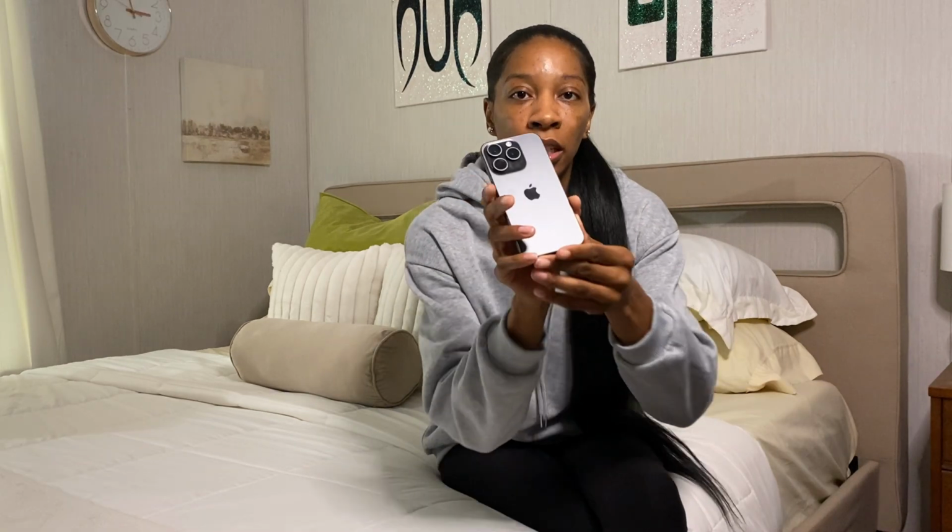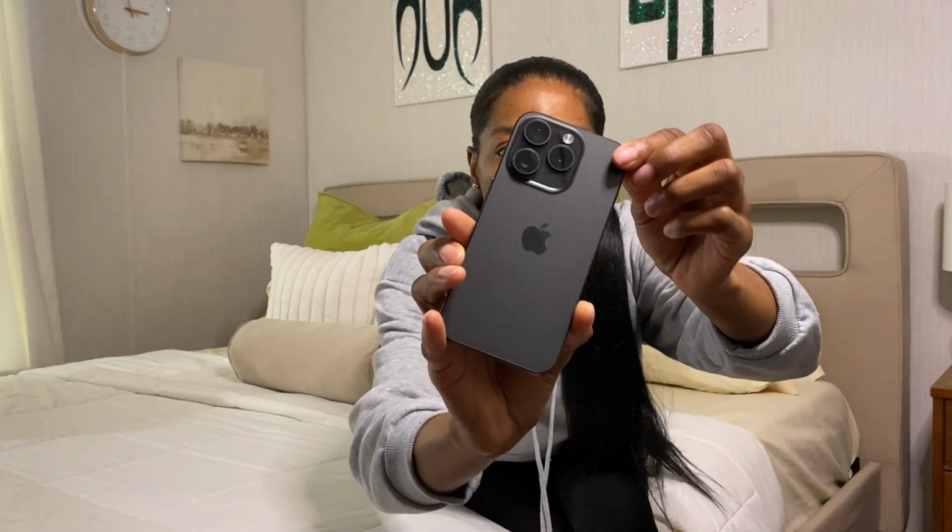Today, as you could tell by the title, I'm doing a what's on my iPhone. I have the iPhone 15 Pro and it's in black titanium, and this is my iPhone. I'm just gonna tell you guys my thoughts and opinions about it.